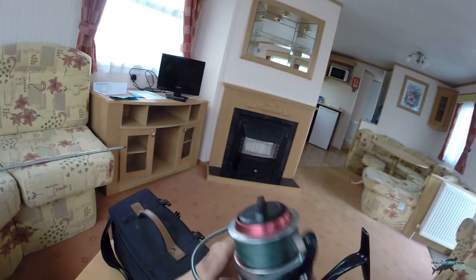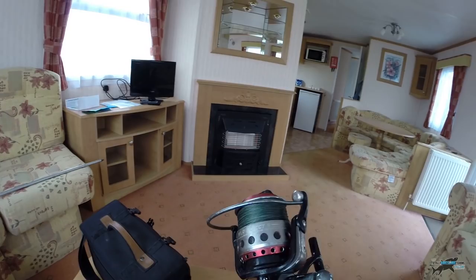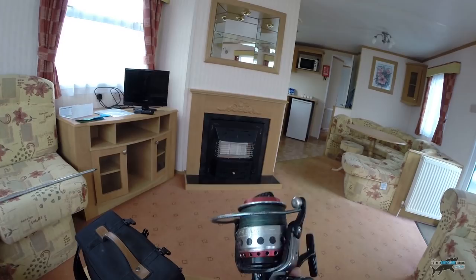But this is braid. Now, what make is this? Sidewinder braid, sidewinder silk, that's what it is. I think this is 40 pounds, so I had a hell of a job breaking it. And I thought, well, I've only got a 2.5 hour session. How am I going to tie up a shock leader and get it out quick? So I just tied the rig straight on the end here. I had no problem at all casting.